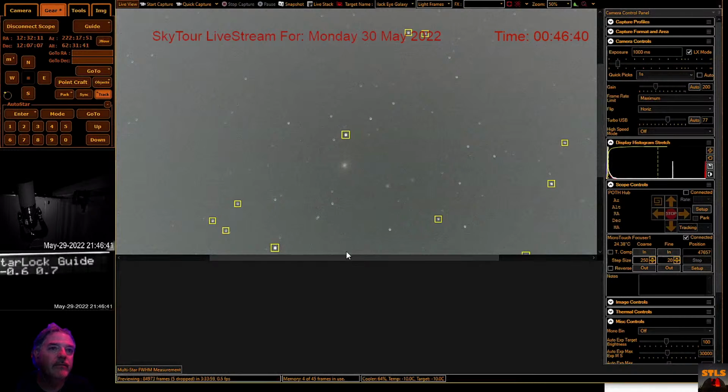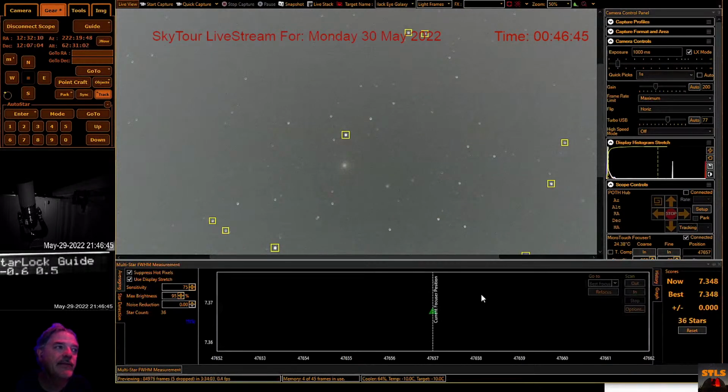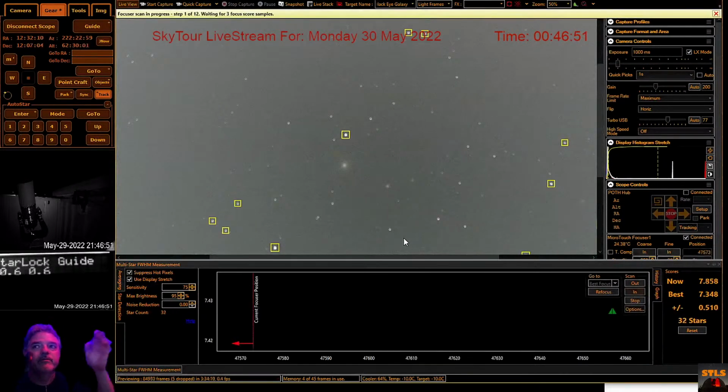I'm still waiting for us to have our Starlink, which is out there, hooked in. Still waiting for that. It's there, but it has to be hooked in. Okay, we're going to scan in now. And it'll focus and make our curve again.